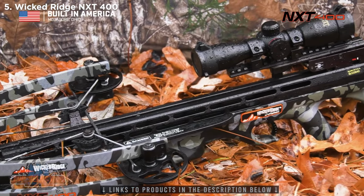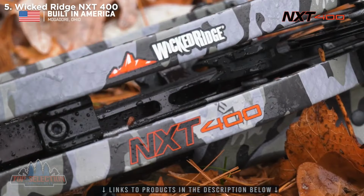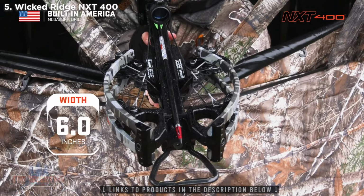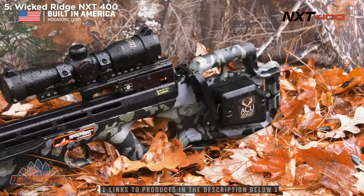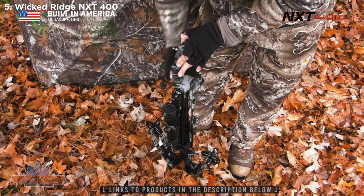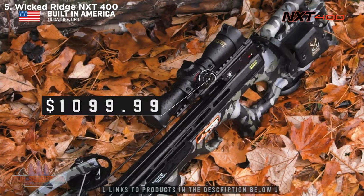American built by American workers. The NXT 400 provides a combination of width, speed, accuracy, and built-in cocking device that is unrivaled at its unbeatable price of $1099.99.